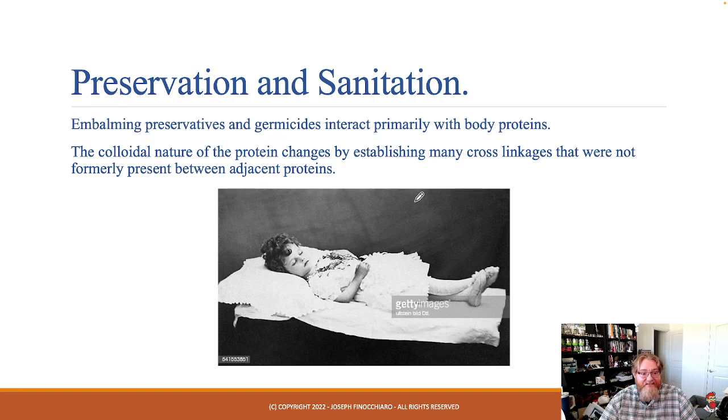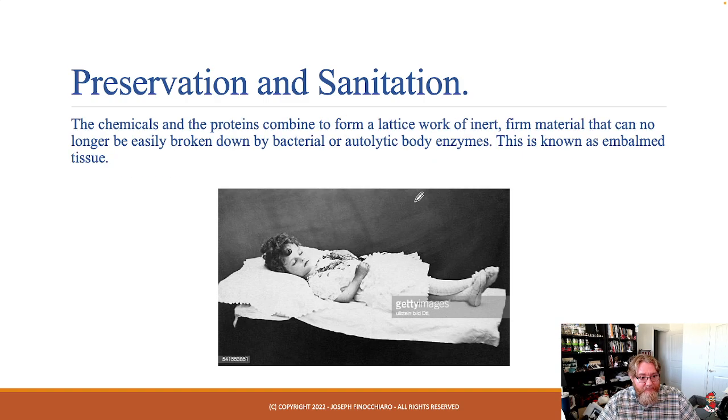Embalming preservatives and germicides interact primarily with body proteins, and the colloidal nature of the protein changes by establishing many cross-linkages that were not formerly present between adjacent proteins. So, I've got lectures on YouTube about organic chemistry, and the hallmark of organic chemistry is small changes equal large differences. By establishing these cross-linkages with our formaldehyde, we're changing very small components, chemically, of what is happening in the body. But because we're doing that, we change the entire way the protein reacts with its environment. It is no longer going to be as susceptible to decomposition.